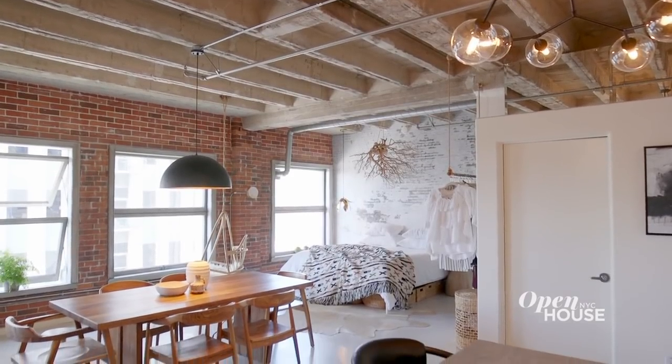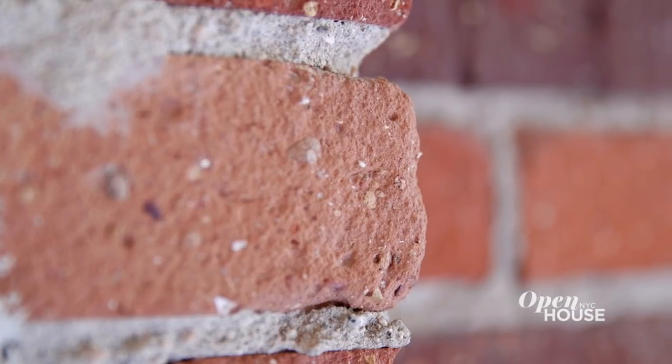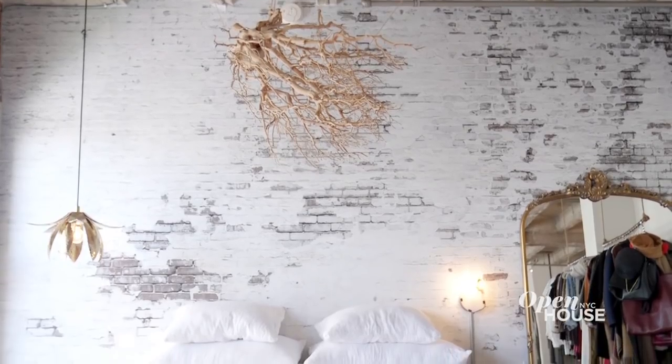In most spaces, bedrooms can be hidden behind doors, but in this open loft, this bedroom had to be beautifully designed and cohesive with the rest of the space. Even though the brick throughout the apartment is real brick, I decided on a brick wallpaper for behind the bedroom to give texture and add a focal point of interest. Sometimes a little extra effort goes a long way, and it's all in the details.